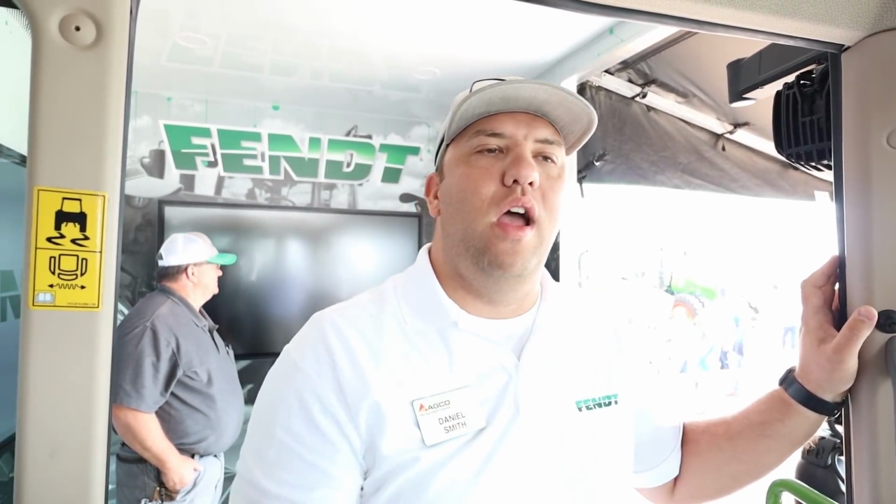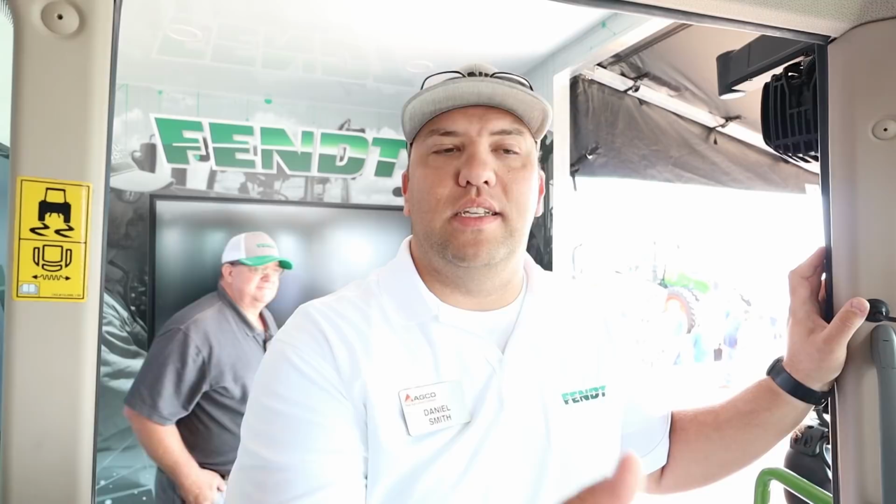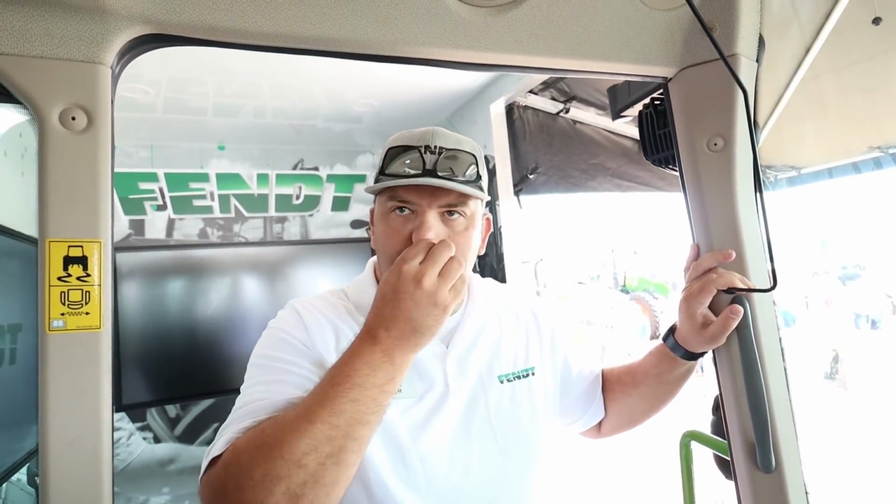Color coded, whatever SCV you want to put to whatever fingertip or hydraulic control, you can do that. And as you said, all the color coding is still intact. All the orange is for powertrain, blue for hydraulics, teal for TGN. It seems like anytime anyone gets in one of our Challengers or any Fendt, those colors throw them off. But once you figure out that it's color coded, you're exactly right.